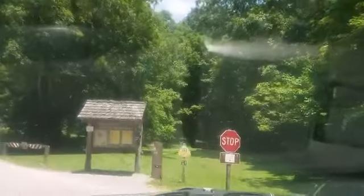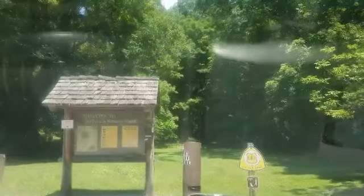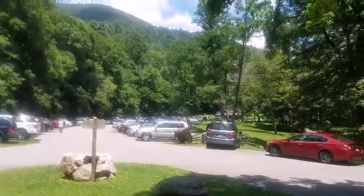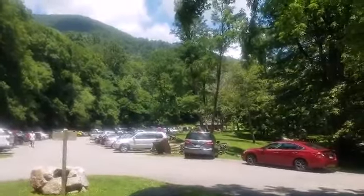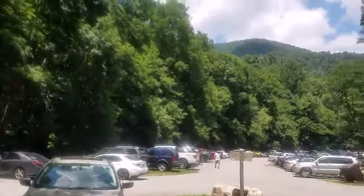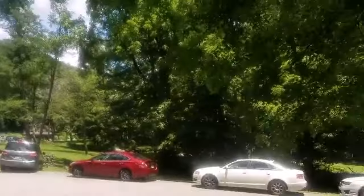I'm going to do the whole video, so I'm going to make this real short. As you can see, it's really full up here right now. But I'm going to pull up here and go ahead and fill out the paperwork to check in, and then I'm going to continue the area. As you can see, it probably holds close to 50 cars in here, and it's really full today.